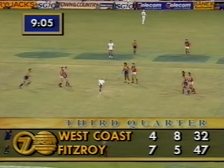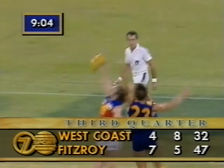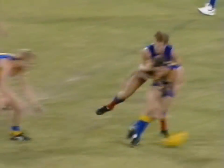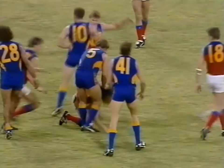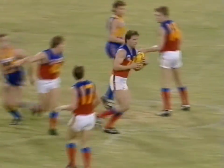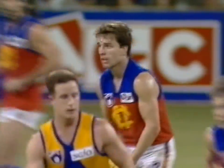So the margin is 15 points, under 10 minutes still to three-quarter time. Manson gets it down. Pike grabbed by Armstrong. Over the ball was Johnston. According to the umpire, he was pushed in the back. Johnston alongside the centre circle. Kicks it out wide.